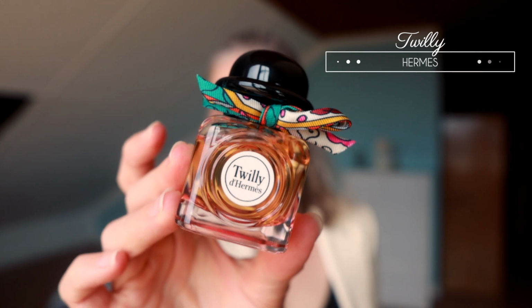Next up is one that I've had for a long time, but I keep forgetting to wear it, possibly because it's such a tiny little bottle. But if you've seen any of my perfume rotation videos this year, you will have seen this crop up a couple of times. This is Twilly by Hermes.